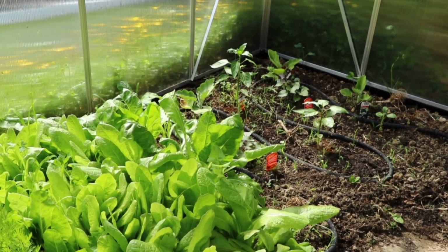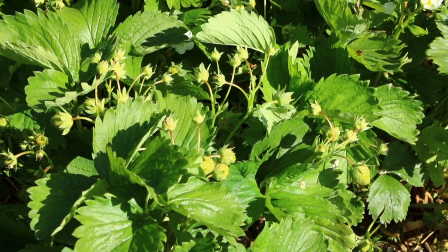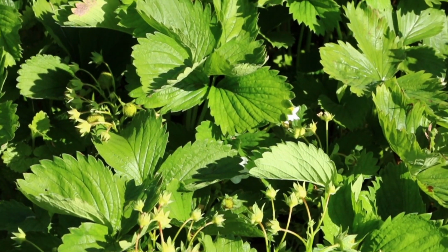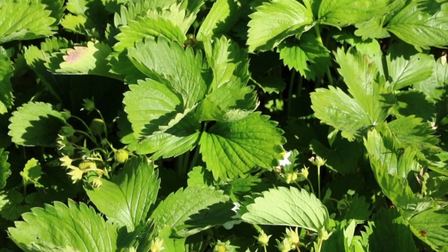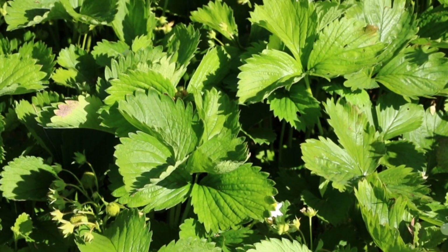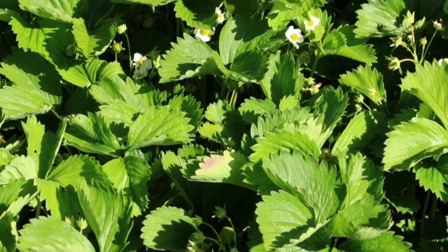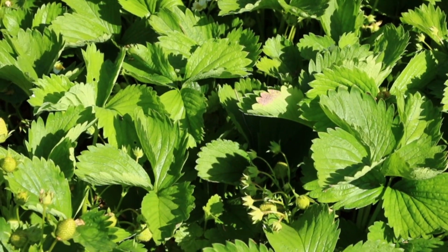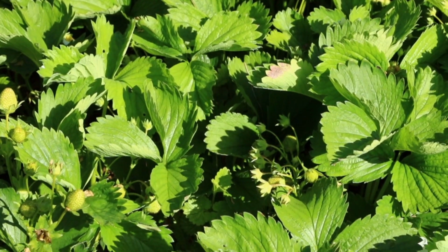At this point, a couple of weeks back, we saw the strawberries blooming and then fruiting, but not yet ripe. In the meantime, we are harvesting about half a kilo every day from our garden, and I'm planning to put in some recipes in this channel. So stay tuned for the videos coming up on some strawberry recipes.